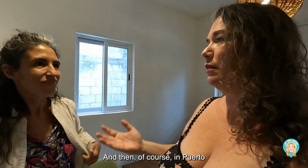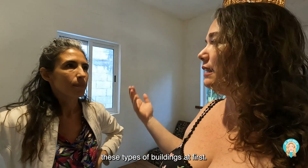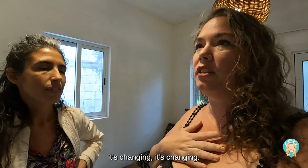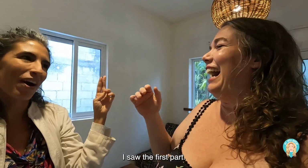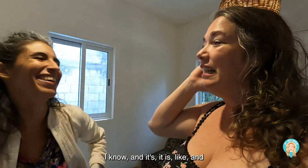And then, of course, in Puerto Morelos, it is hard for us that have been here for a while when you see these types of buildings. I know. Because you're like, oh, it's changing. Like I said in my previous video, I saw it happening. Did you see it? You went inside Puerto Blue. I saw the first part. And you're like, this town is changing fast. I know.